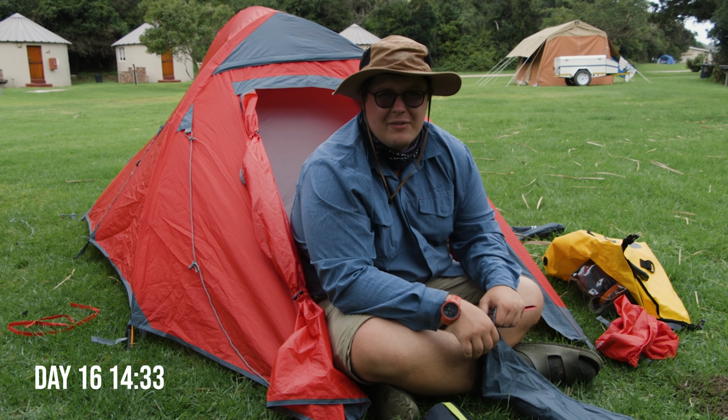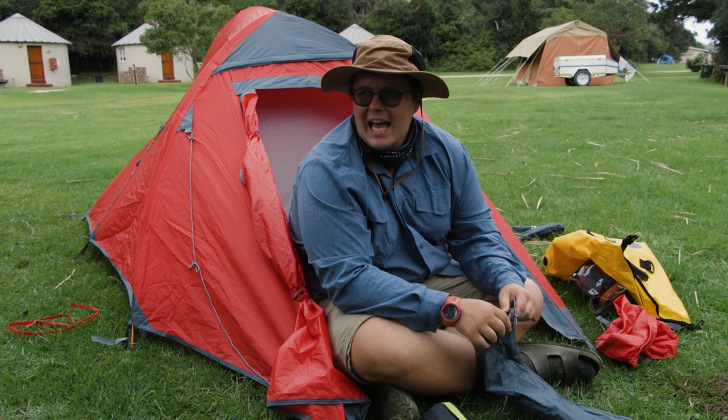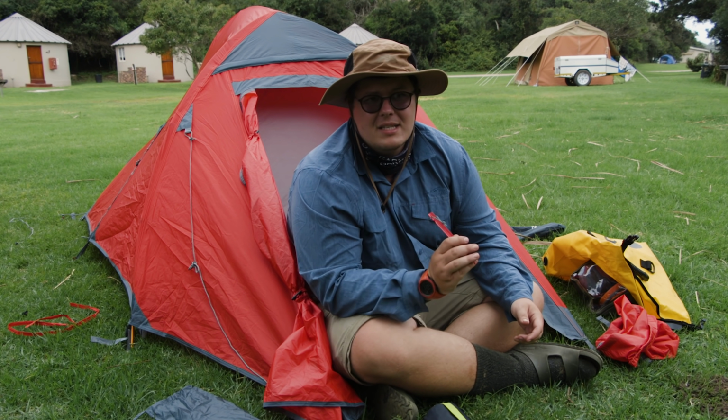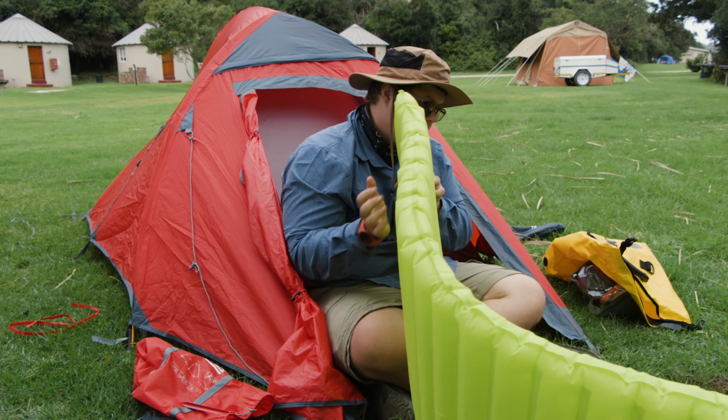It's been a little while since I've had to make up my own home. Caravan life has been rather lush. Andy's become a pro at setting his tent up. But I must be honest, once you know how to set these tents up, it actually gets pretty easy.